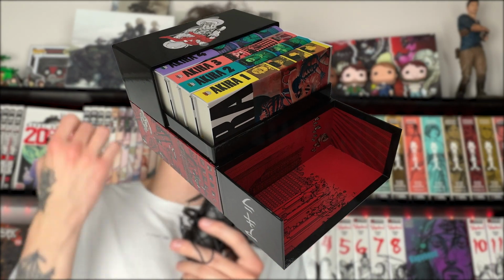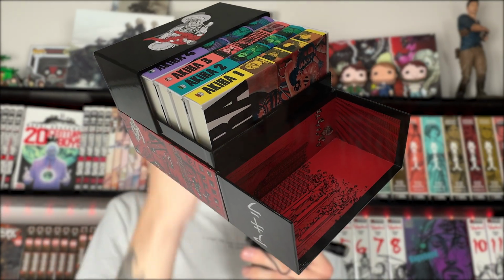I'd really like to. And then the final one is a premium box set that I wanted to buy for my collection. I think I'm going to use it when I hit a certain milestone, either on the channel or with the amount of volumes that I own, and that's the Akira hardback box set. It just looks super crisp, super premium. It's a series that I want to read. It's been on my list for ages.